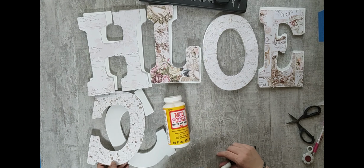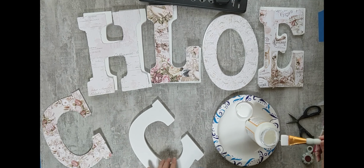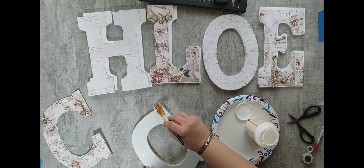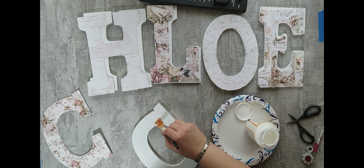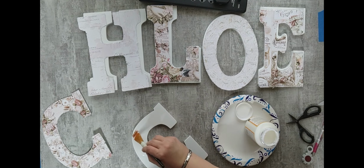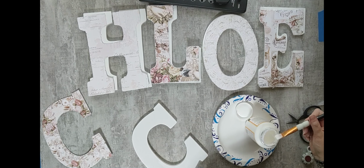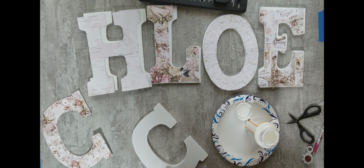The next thing we're going to do is Mod Podge the scrapbook paper to the letters. And I am going to tell you, it's probably best to just Mod Podge the letter itself. Whenever you Mod Podge scrapbook paper, it tends to wrinkle for some reason. So just give a nice thin layer on your wood letters. Obviously do one at a time.